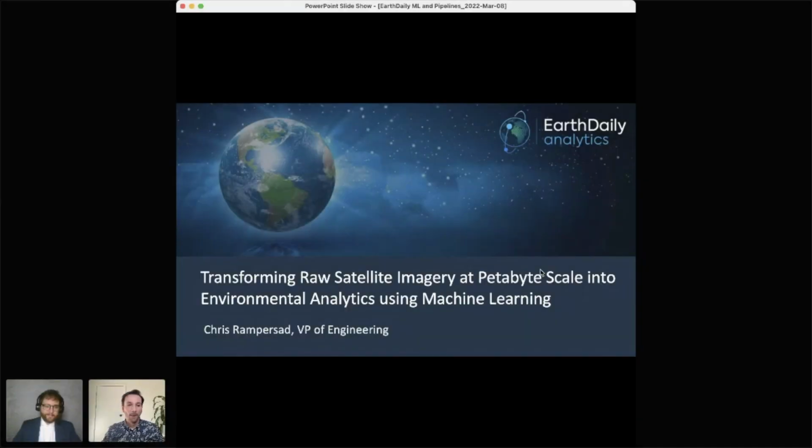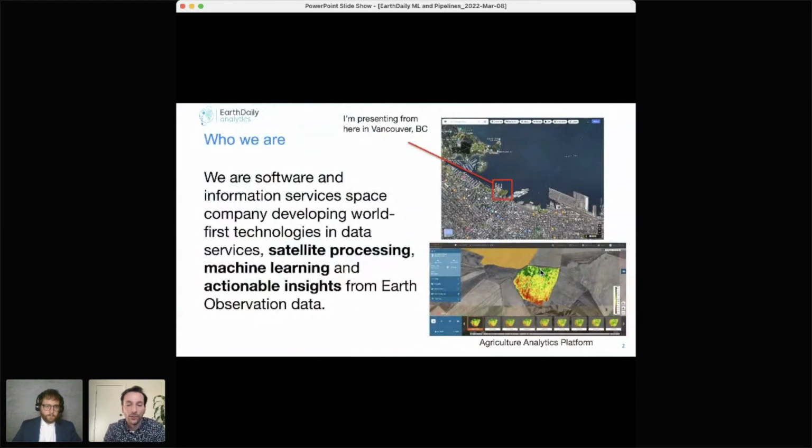Applications. So I'm going to do something a little bit different. It's going to be a little mix of a bit of technical and a bit of the space industry itself and how machine learning plays into all that. So really what this is about is how do we transform raw satellite imagery that comes down at a huge monster petabyte scale and convert that into something we can use. And in our case at EarthDaily Analytics, we're doing this for environmental reasons, for agriculture, for forestry, for water management. And so I'm going to dive into a few of those applications.